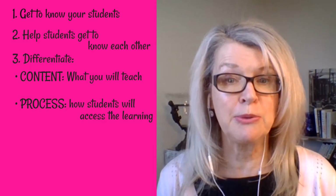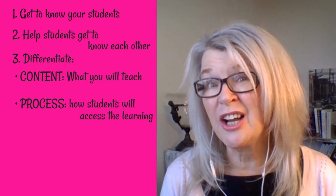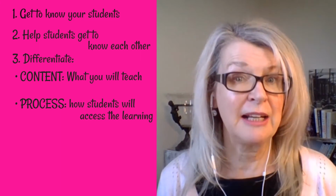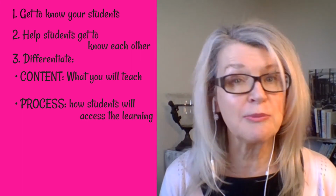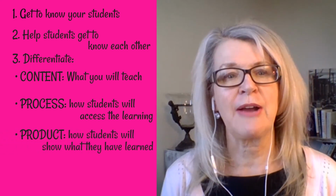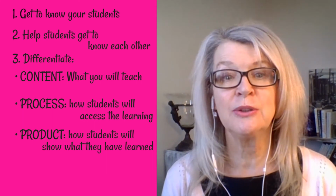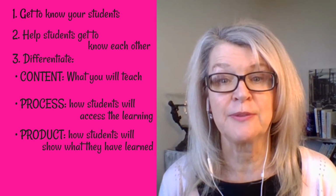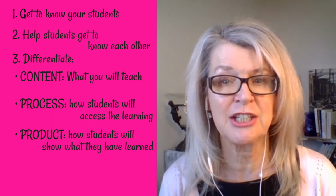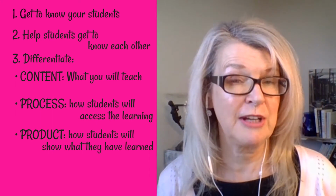So it may be books, maybe using the internet, it might be pictures, graphs, audio, visual cues, peer tutoring, adult resources, research, group work, cooperative learning. The third category is product. So how do students demonstrate what they've learnt, what they know, what they understand, and what they can do? For example, would it be written, spoken? Can they make a PowerPoint presentation?